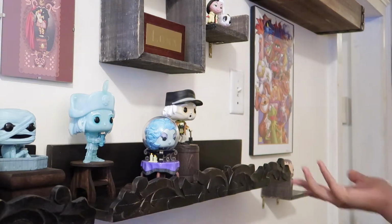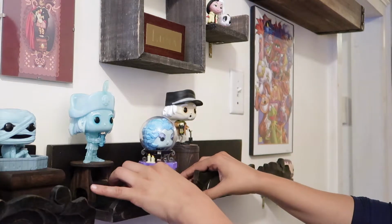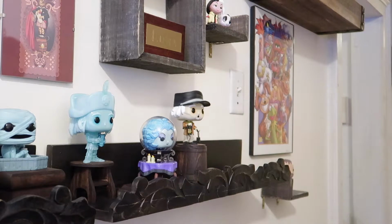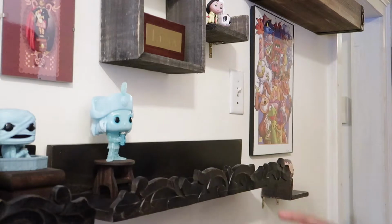I have to say though, I'm in love with these Pops. They're super cute. They are really nice looking. And let's just say these things take time. They're filled with a lot of indecision. And it's like, how do you set up your wall? Testing. We move things around.